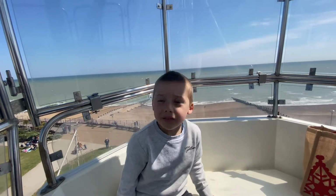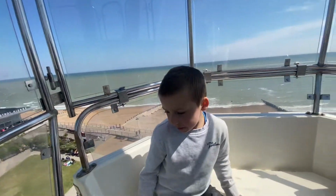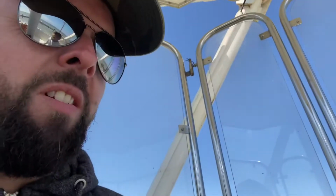We're going up on the Eastbourne Eye. Wow, I've got to go backwards as well. I'm so scared to go down there. It's alright, come sit in the middle. Probably don't look down then, Ollie. Yeah, don't look down, darling, it's okay. Wow. We are swaying in the wind as well. I'm not a fan of the swaying, to be honest. Poor Pig and Ollie are scared. Just sit still, we'll be alright.